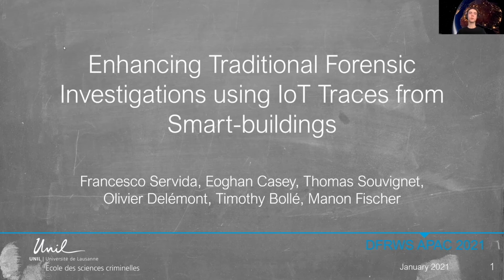Hello and welcome to this presentation on enhancing traditional forensic investigations using IoT traces from smart buildings. We will look at how IoT devices and the traces generated can be useful to provide additional insight in classical forensic investigations. We'll also discuss which main challenges are presented by the analysis of these devices and propose a method to approach them.